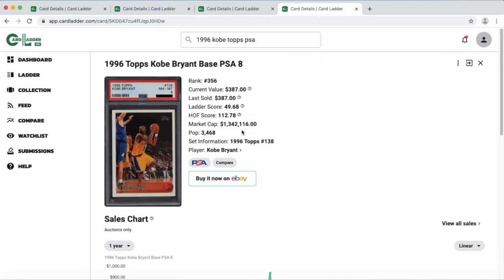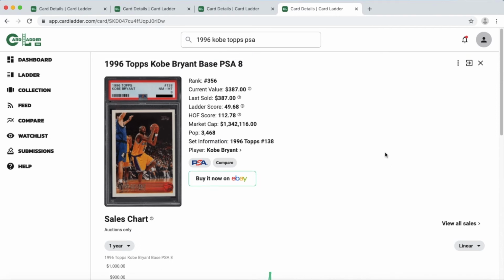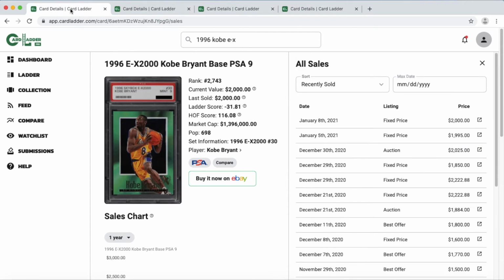I also pulled up PSA 8 here too, just for another comparison's sake. 3,468 pop report, current value at 387. I think that if you're going to buy a Kobe Bryant card, and if the Topps Chrome PSA 9 or PSA 8 is out of your range, then I would focus on either a PSA 9 EX2000 or a PSA 8 EX2000. I really love this card. This card is one of my favorite looking cards out of Kobe Bryant's rookie cards, and it has a low pop report too. Compare that to the Topps and the Topps Chrome.